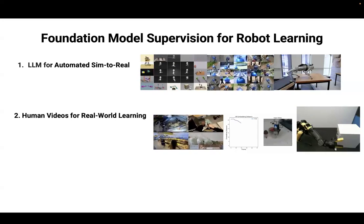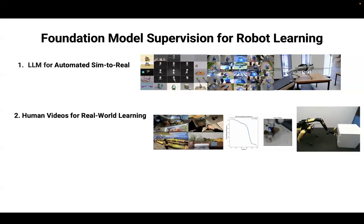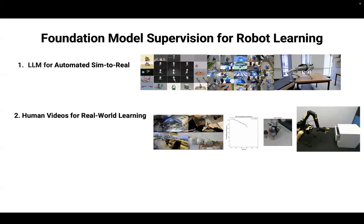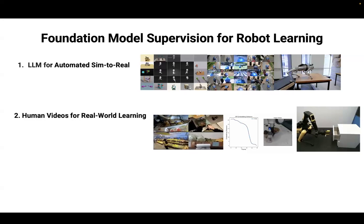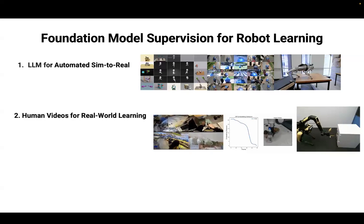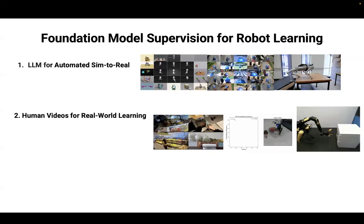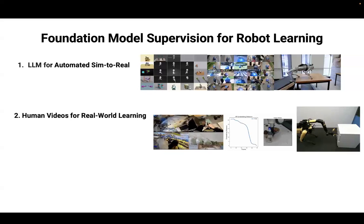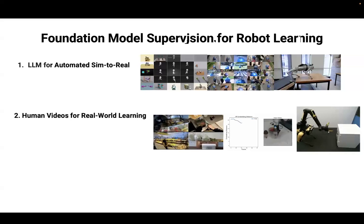But sim-to-real, in my opinion, is only a way of initializing robot policies. At the end of the day, robots need to be deployed in the real world. So they need the ability to adapt and learn continuously in the real world as well. So that's where the second pillar comes in, where we can mine useful supervision from human videos. And in this particular case, learning very general value functions that can be used to guide robots to solve diverse downstream tasks. Like for example, we can teach a Spot robot opening a drawer autonomously in the real world using such approach.